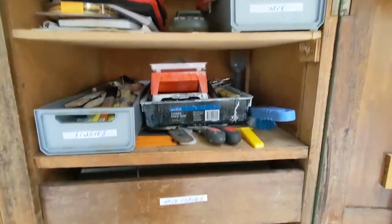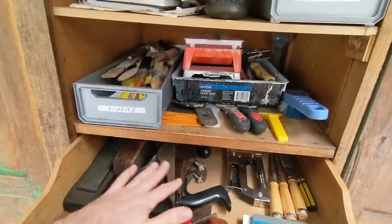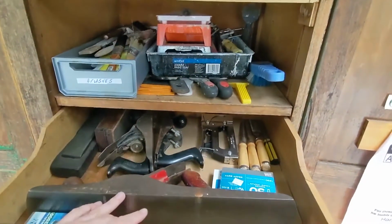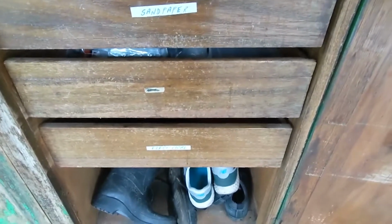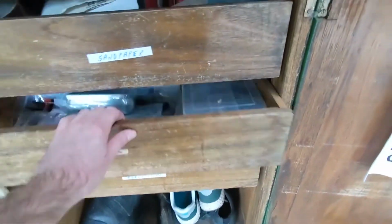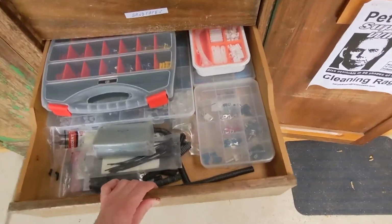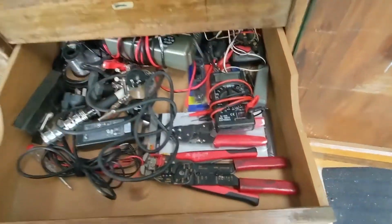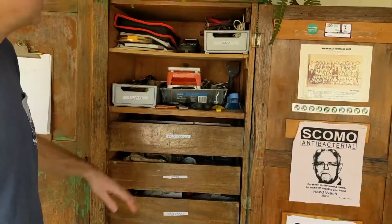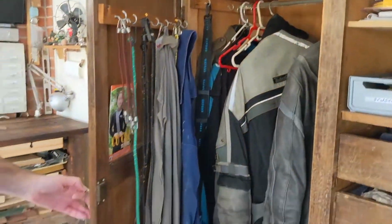Various tools, hand planes. There's a 4, 5, and I think this is a 6. Nails, etc., etc. And I try to keep my electrical parts as tidy as I can. Various containers, and then just general electrical bits and bobs. Easy to access things. On the other side I have motorcycle equipment, dust jackets, those sorts of things.